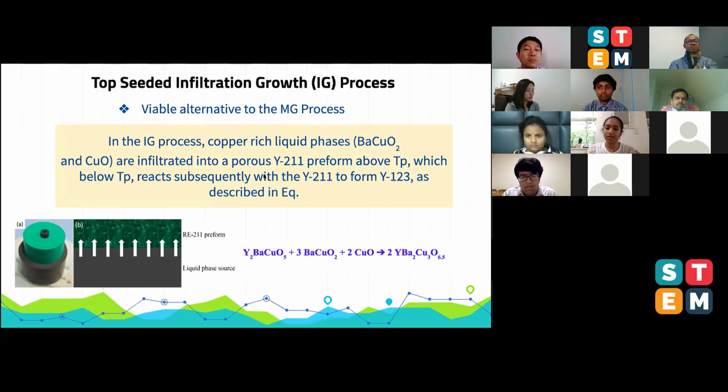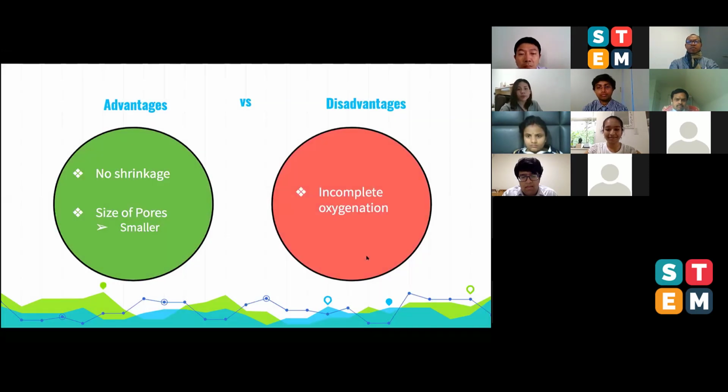Recently, another viable alternative to the MG process has been discovered. In the top-seeded infiltration growth process, also known as the IG process, copper-rich liquid phases are infiltrated into a porous Y211 preform above TP, which below TP reacts subsequently with the Y211 to form Y123, as described in the equation shown below. The IG process offers near-net-shaped processing of superconductors with significant improvement in reduced Y211 inclusion size, reduced shrinkage, and reduced porosity, as opposed to those fabricated by the top-seeded melt growth process.